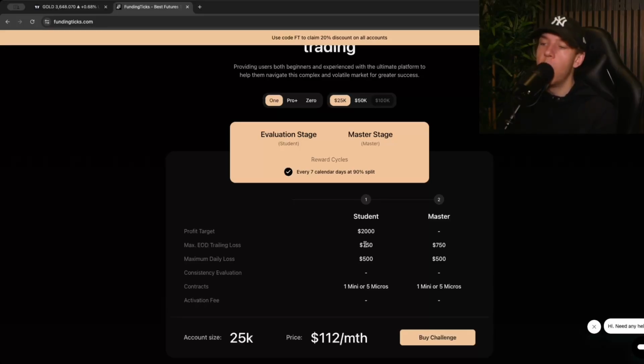There is no maximum daily loss. There is a consistency rule on rewards, and all that means is you can't make more than 25% of your profits in a single day if you want to withdraw. These account types are great for traders who want that instant access and don't want to be paying tons of money to be able to get that instant funding account. But with these accounts, they're a lot less scalable than the Pro Plus or One evaluation models.